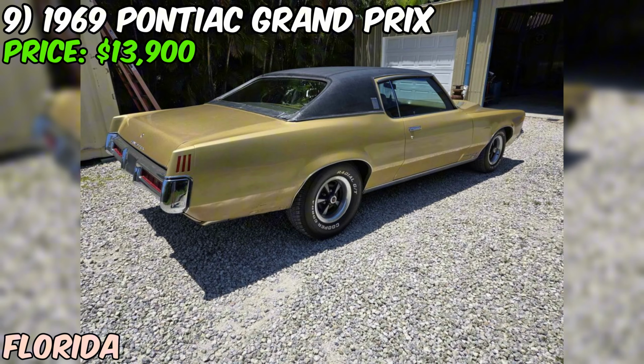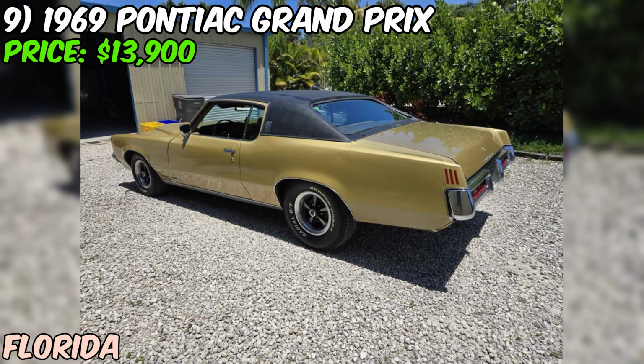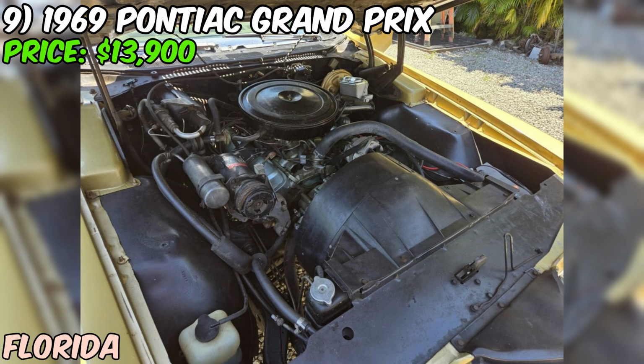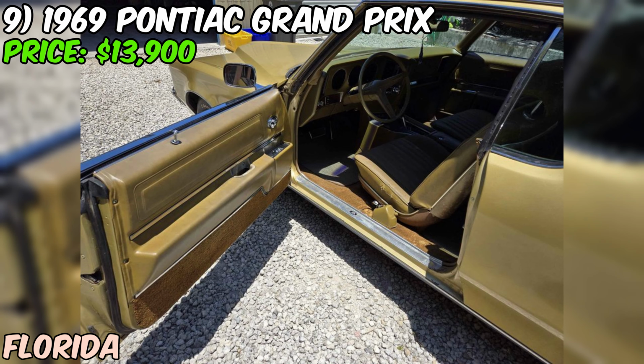This could be a good sign that the car has been well maintained and not driven too hard over the years. Overall, this 1969 Pontiac Grand Prix seems like a solid classic car that's been well maintained and updated with some important components. The rebuilt engine and transmission are definitely a selling point, and the recent upgrades show that the seller has put a lot of care into this car.